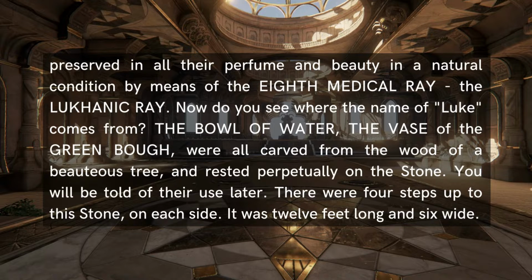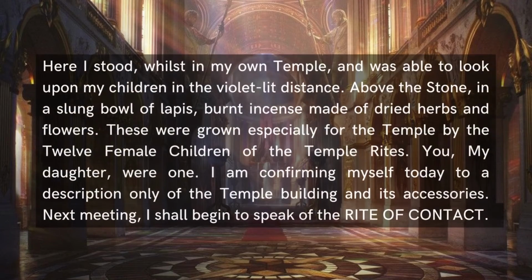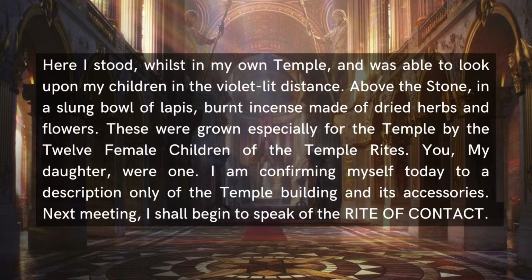The bowl of water, the vase of the green bough, were all carved from the wood of a beauteous tree, and rested perpetually on the stone. You will be told of their use later. There were four steps up to the stone, on each side. It was 12 feet long and 6 wide. Here I stood, whilst in my own temple, and was able to look upon my children in the violet-lit distance.